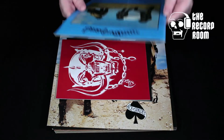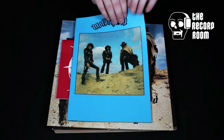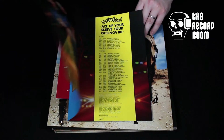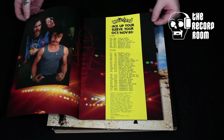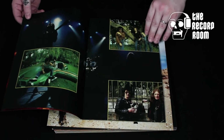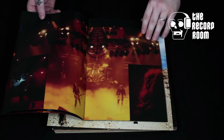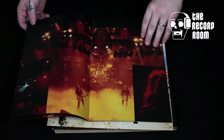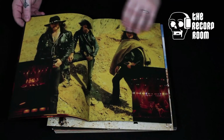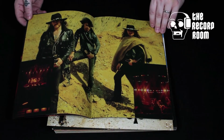And then this here, this is the replica tour program, I believe. So this is a neat thing to have, the Ace up your sleeve. October, November in 1980. Sadly, I would have been too young to attend. I would have been all of 2 years old at the time. You've got the nice bomber light rig there. A nice outtake from the photo shoot for the album cover.